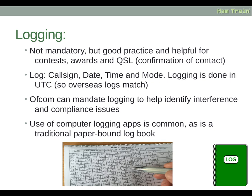The log should contain call sign, date, time, mode that you've used, and logging is done in UTC. UTC is the universal time, and therefore depending on which time zone you're in, it won't matter. All the logs should still correspond, so overseas logs will match your log. Ofcom can mandate logging to help identify interference and compliance issues. Use of computer logging apps is common, and so is a traditional paper-bound logbook as well.